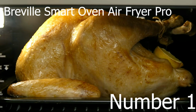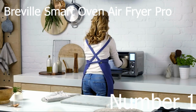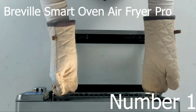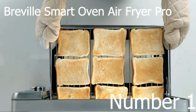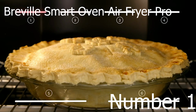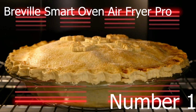It also comes with a range of accessories, including a pizza stone and air fryer basket, which add to its versatility. The Breville Smart Oven Air Fryer Pro offers exceptional performance and versatility, but it does come with a higher price tag. Its large size might also be a consideration for smaller kitchens. However, if you're looking for a top-of-the-line appliance that can do it all, this air fryer is definitely worth the investment.